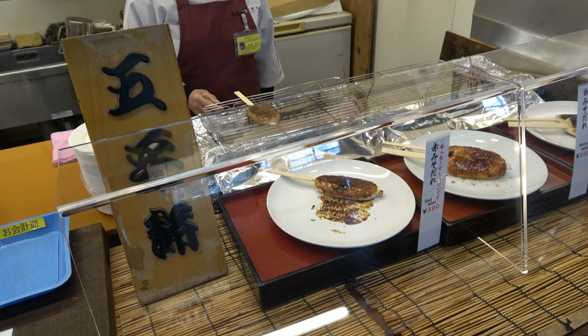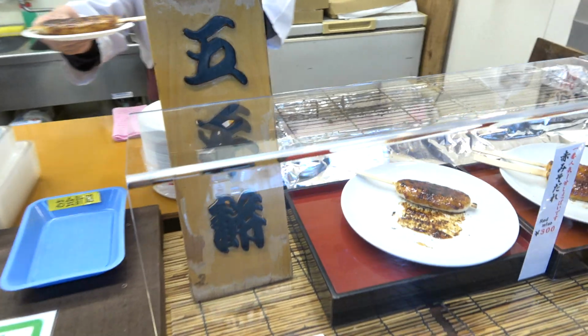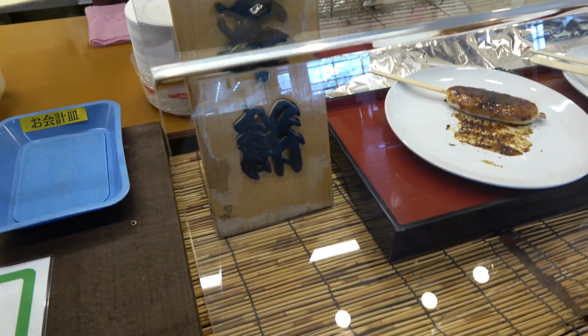I tried my last food here. This is another rice cake called gohei mochi. The food is not originally from Echigo, but I felt like I wanted to eat it here.